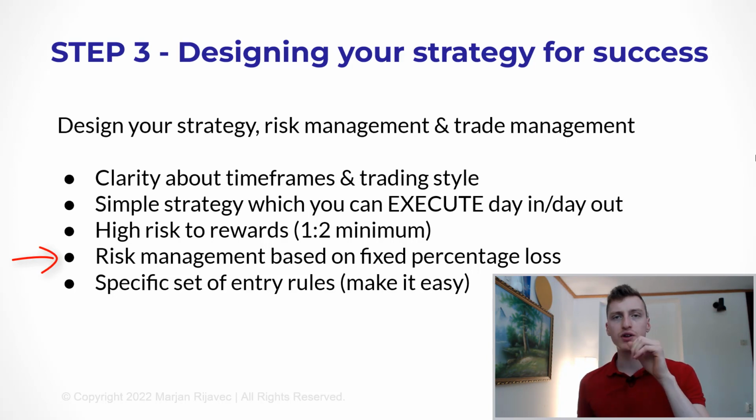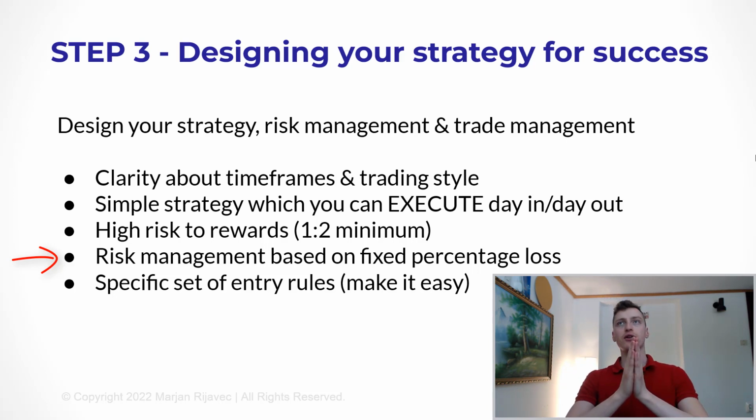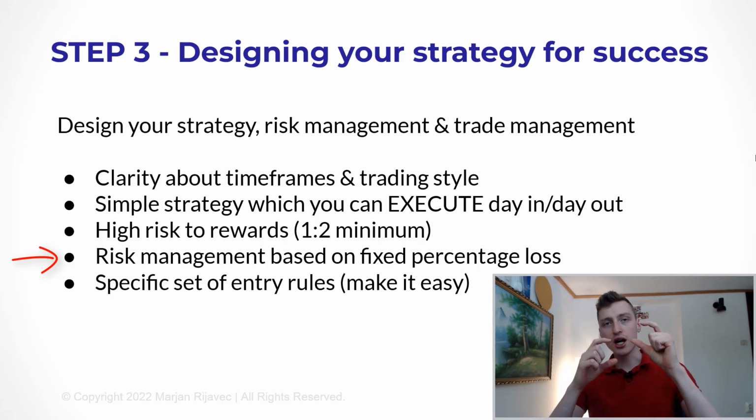The fourth step is really, really crucial, guys. This is one of the most important aspects, and this is why traders are not making progress, and they're averaging, losing, breaking even, and things like that. It's risk management based on a fixed percentage loss. That means even if you enter on a 4-hourly or on a daily time frame, you adjust your lot sizes to the specific percentage.